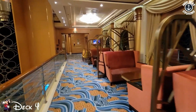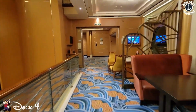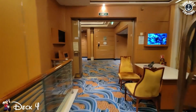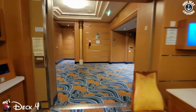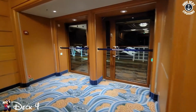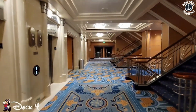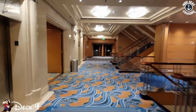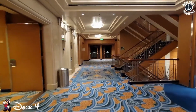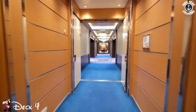Now here on deck 4 in the atrium, they do a lot of character meetings. So this is where you'll come if you want to get your picture taken with your characters. Now we are midship, and you have another exit out onto the deck. Like I said, this one is also closed. You have your midship elevators and another entrance to the outside. We keep moving forward on deck 4.